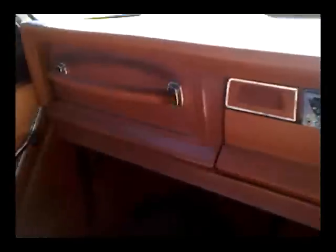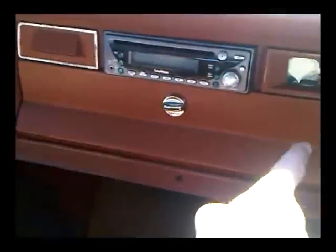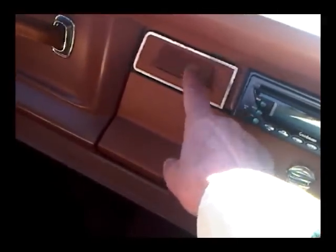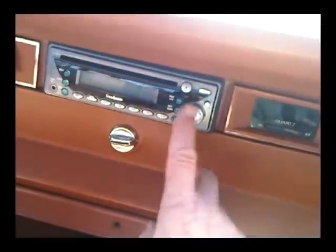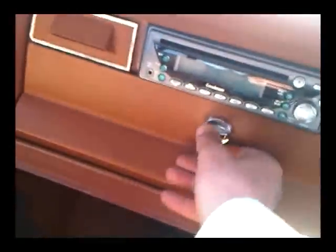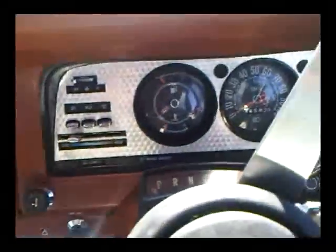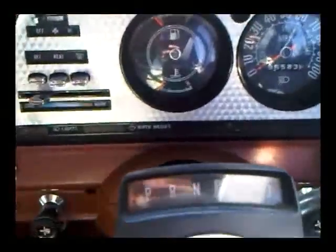So we've got the sort of symmetrical type dash that they've got. Of course, in the States, the steering wheel would have been over here. This central piece hasn't been changed. That way, the ashtray would have been close to the driver. That's a clock, and obviously an aftermarket radio, and a glove box in the middle, which does open, full of junk as usual. Right, so this section would be the same, I guess, as a left-hand drive.